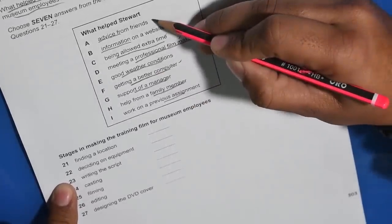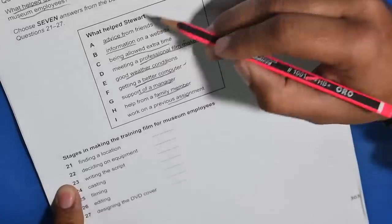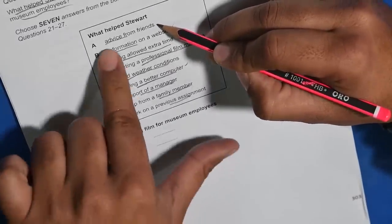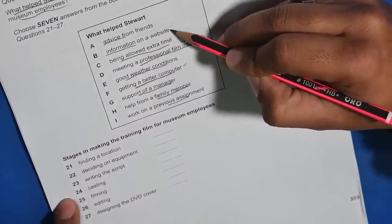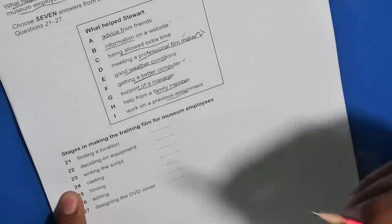Because this is how you can see all the sentence. This is how my eyes will only focus the first word. But when I put the pen here, my eyes focus all three words. This is a fantastic technique I have just discovered.